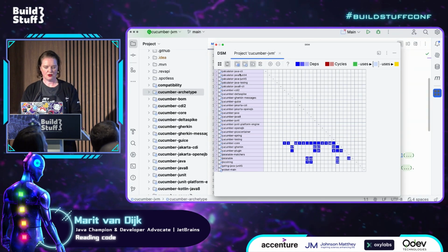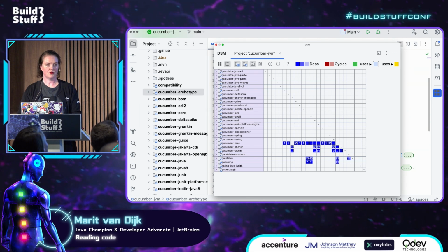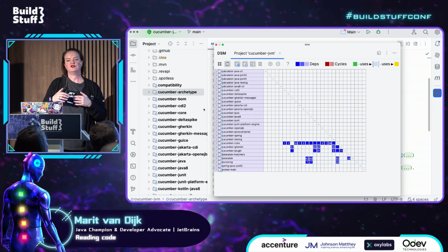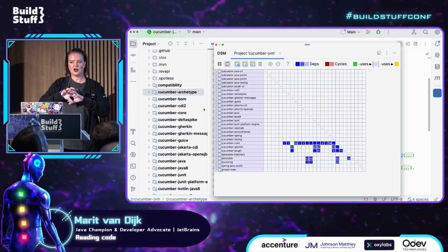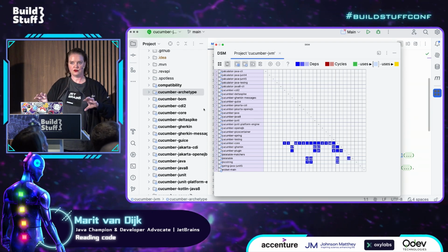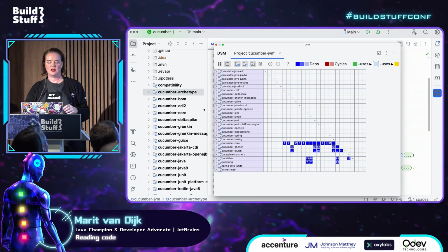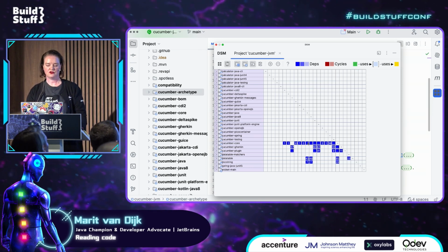So as you might be able to see, we have the same modules in the matrix that we have here in our project, but they are sorted differently. They are sorted according to usage. So the modules that are used by other modules are sorted towards the bottom, and the modules that are using them are sorted towards the top. And then the dependencies are marked in blue, as we can see in the legend here.